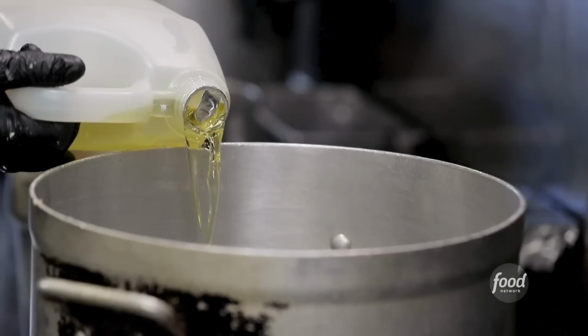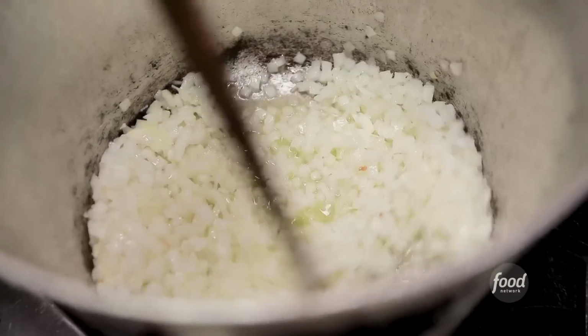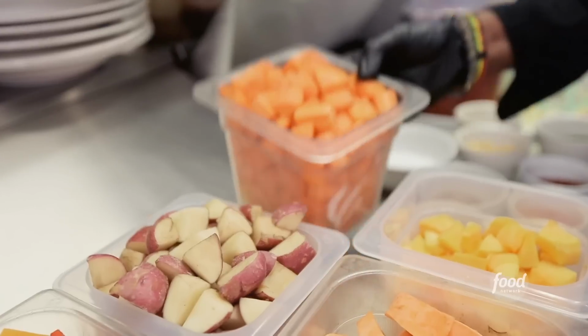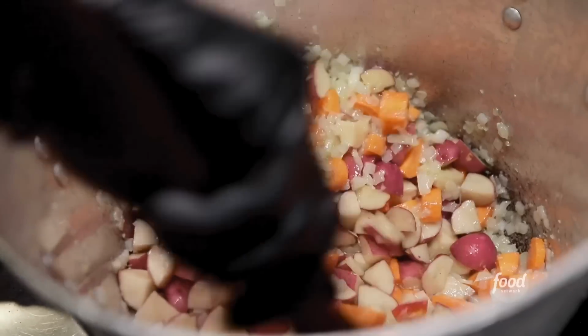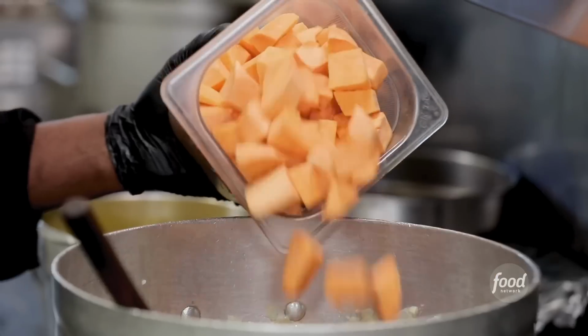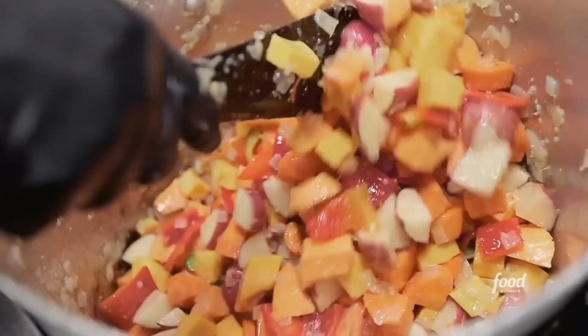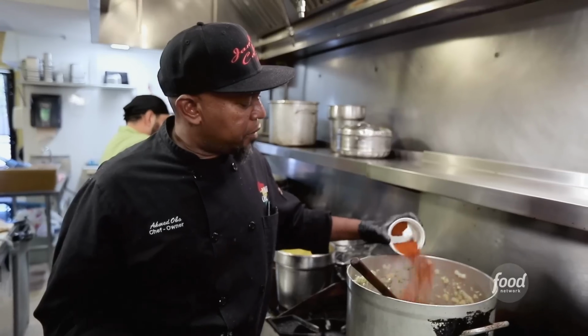I'm gonna start with the oil, onion. I'm gonna stir it for a little bit, get nice and soft, the garlic. Next, we're gonna add vegetables: carrot, red beet, potato, bell peppers, sweet potatoes, and butternut squash. Give it a few minutes. So we're gonna add our parsley, the paprika.